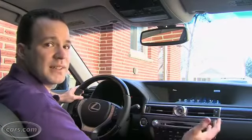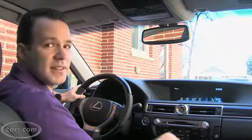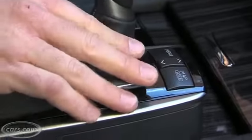When the system first debuted in the Lexus RX, I didn't really like it, mainly because of the knob controller you have to use to navigate between all the screens. Luckily, Lexus has improved upon it greatly. Now you can tell when you're highlighting on something else just by the feedback in the knob itself.